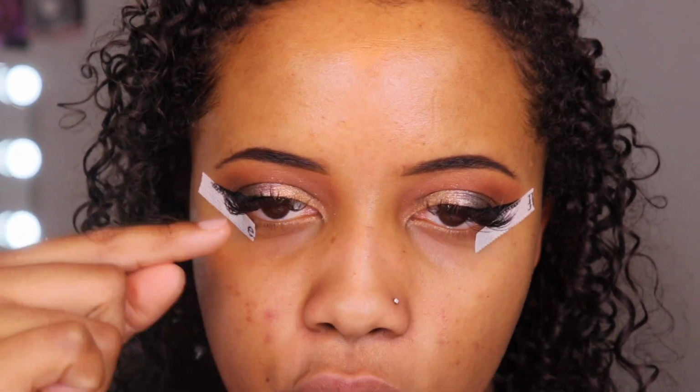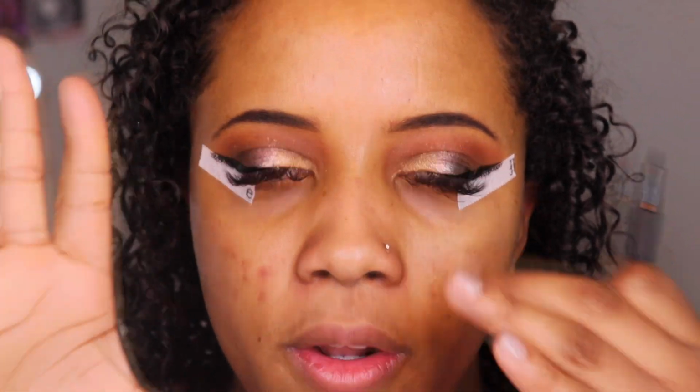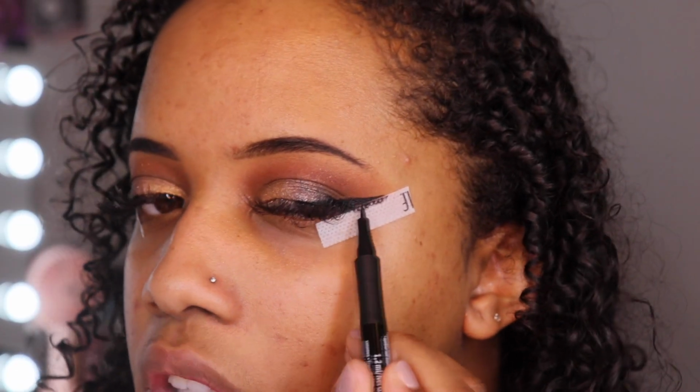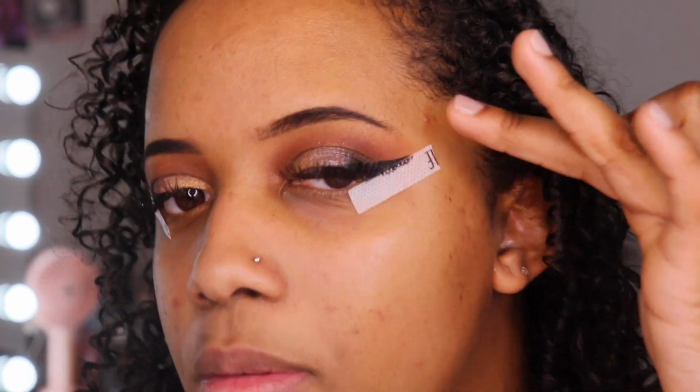I do not take my wing in all the way because my eyes are hooded. So I found that if I start my wing right where my pupil is and go thin to a little bit thicker, it helps elongate the shape of my eye. If I bring the liner in all the way, it almost closes my eyes off. Also, if you see me going like this, it's not because the liner is not pigmented, it's because I have lots of folds and my eyes are hooded, so I want to make sure that all the skin gets coated on both sides. So this is what they're looking like.